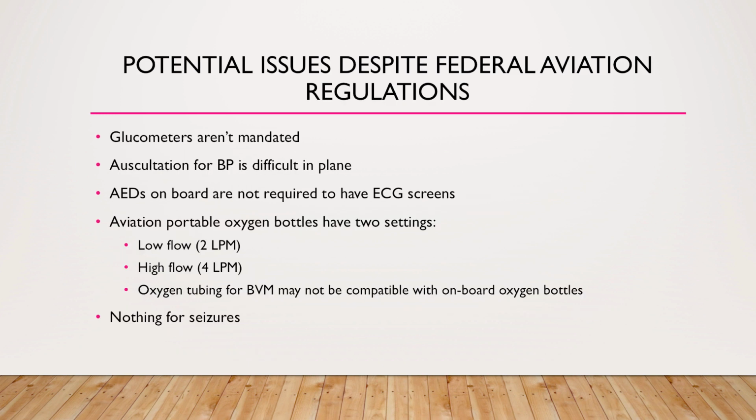So I was looking at a couple of, I guess, people who have responded and seen what their criticism is of what you have available to you. So one thing is glucometers aren't mandated. So even though you have D50, you would just have to give it empirically, or you could ask somebody on the plane if they have their own glucometer on them. A lot of people said that it's really hard to listen in the airplane when you're trying to take that blood pressure. So what people were saying instead was you could just use the palpation method.